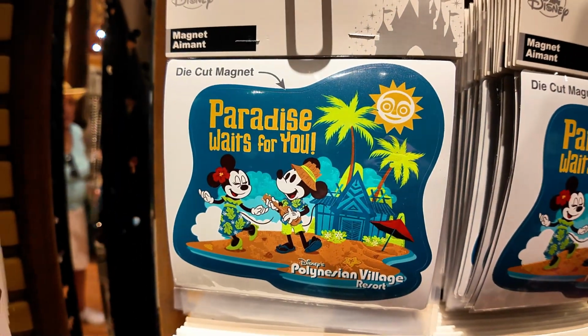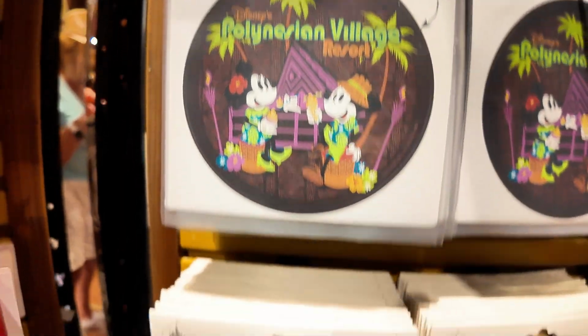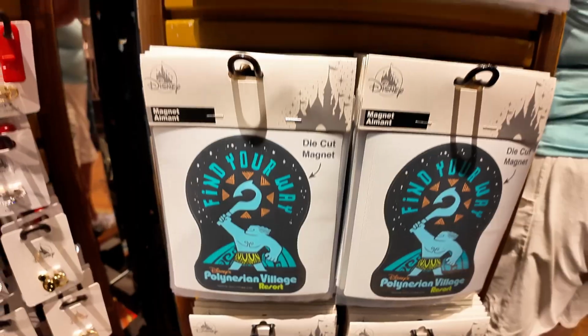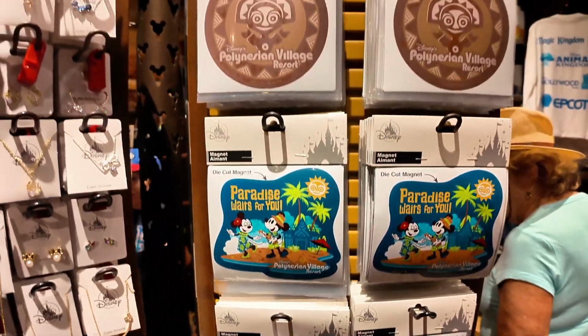Also have this design, little Maui, and the Dole Whip. A couple different designs for the magnets. I believe they're all the same price, $14.99.